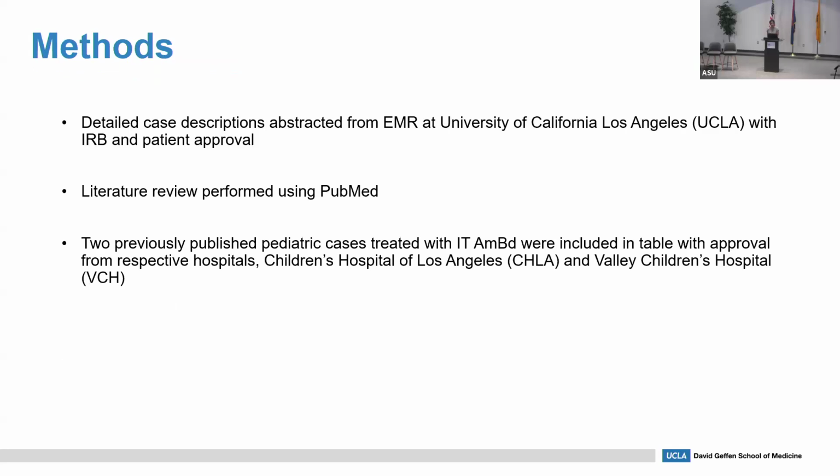And so we abstracted these cases from our EMR at UCLA. We did a literature review to look for other cases of IT ampho use, and then included 2 previously published pediatric cases in our table.